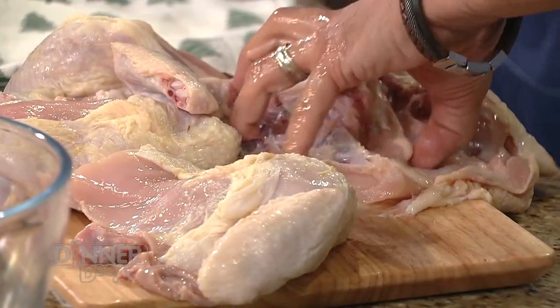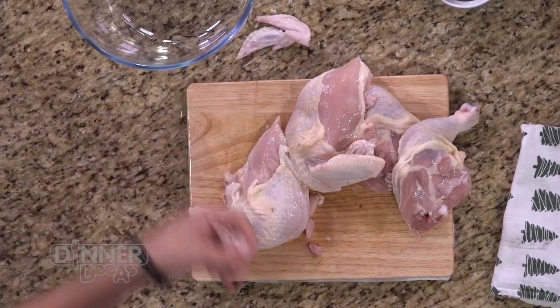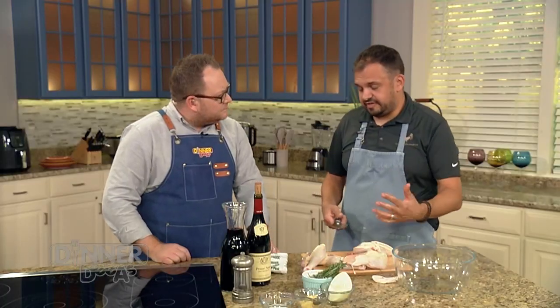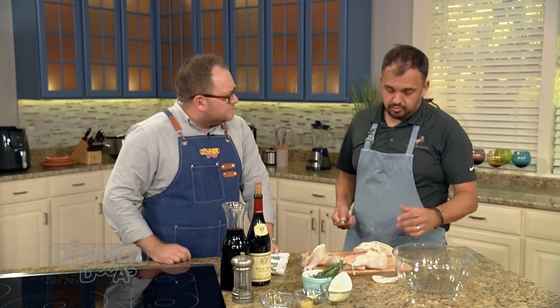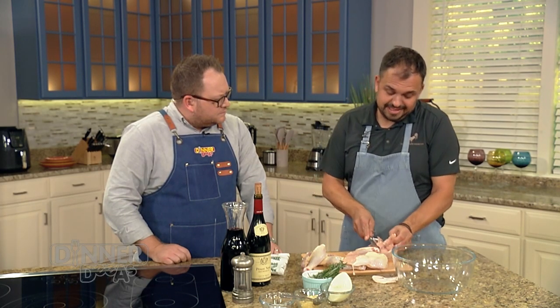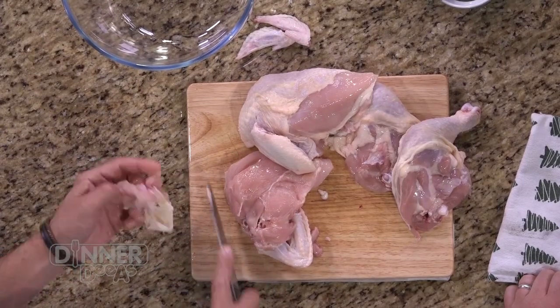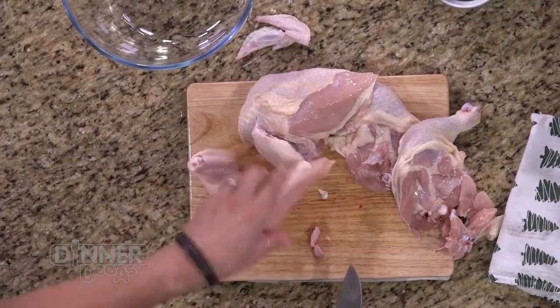In terms of portion size, how much are you trying to get, and how much will this feed? I like to think of a chicken for 4 people, but we're going to cut it in smaller pieces. Maybe 6. Okay. Depends, but 4 is a good way. It's a good rule of thumb for a dish like this. That's what I would say. Okay.